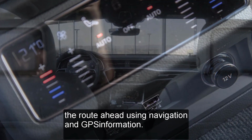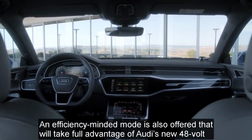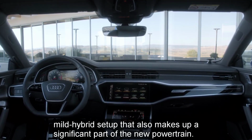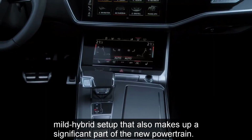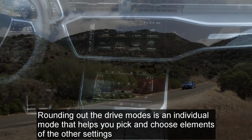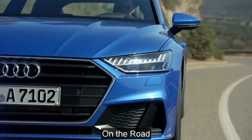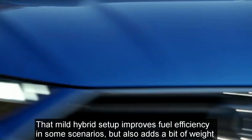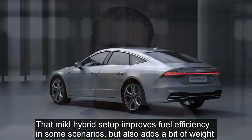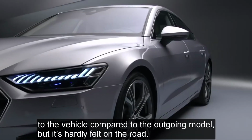An efficiency-minded mode is also offered that will take full advantage of Audi's new 48-volt mild hybrid setup that also makes up a significant part of the new powertrain. Rounding out the drive modes is an individual mode that helps you pick and choose elements of the other settings. On the road, that mild hybrid setup improves fuel efficiency in some scenarios, but also adds a bit of weight to the vehicle compared to the outgoing model, but it's hardly felt on the road.